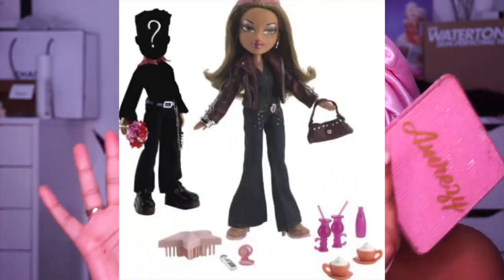Okay, so Bratz, obviously, when you're just a baddie, you're gonna deal with controversy. It's just inevitable. So here's some of the controversy the Bratz had to deal with. There was a group called Dads and Daughters, and they were on the Bratz next, okay? They were upset with Bratz coming out with a Bratz Secret Date. Pretty much it was a Bratz and you got a surprise boy with it.